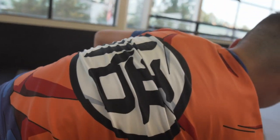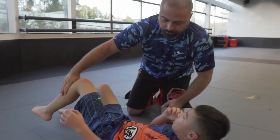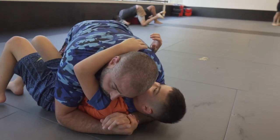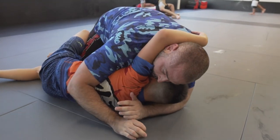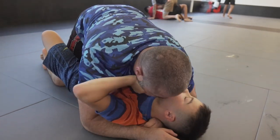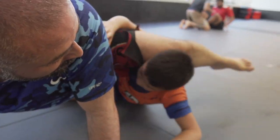It's hard to do it with proper technique with his dad, because size wise he's twice his size, pretty much. But he's good at getting the electric chair sweep. He just can't use the electric chair submission in a tournament or against other kids, because it's illegal for kids, which is only fair.